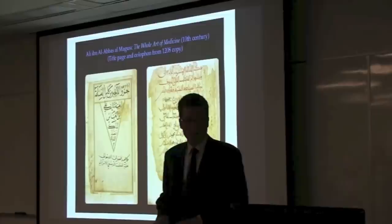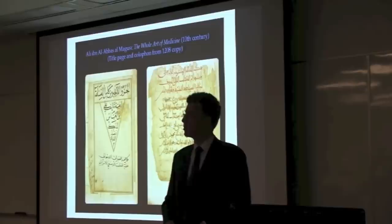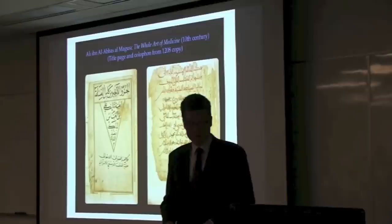This is the text by Al-Maghusi. It's a 10th century text, and this is a copy from the very early 13th century. That is to say, the one on the right. The one on the left has a new title page that is much younger. So if you're an Arabist and you're about to protest and say, that's not 13th century, then I can say, yes, you're right. It's not 13th century. But the right-hand side is.